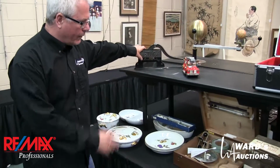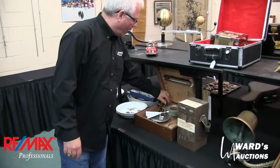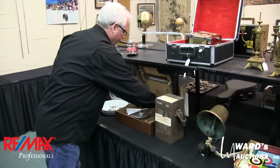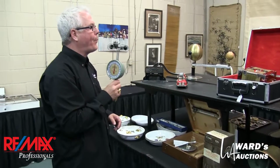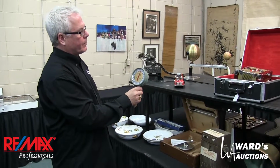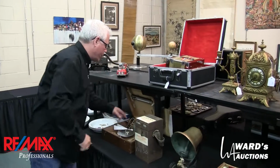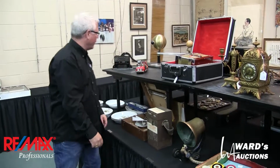Tobacco cutter, more Evesham, little weather station, if you will, for lack of a better term. And this one's going to tell you how fast the wind's blowing. Auctioneers should be able to do better than that, but whatever. Actually, it just tells you the distance because it didn't go down to nothing again.